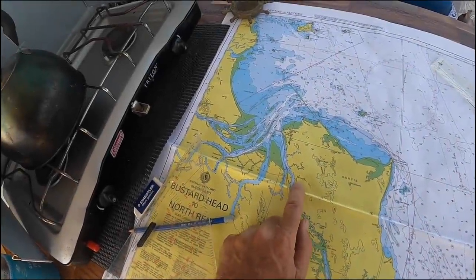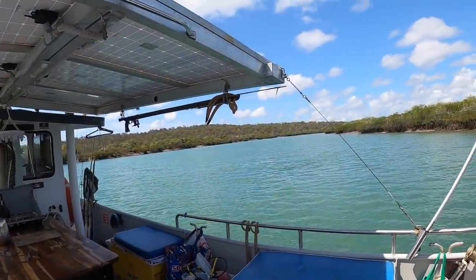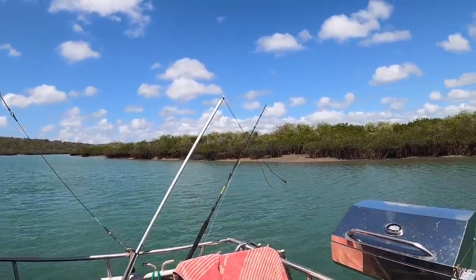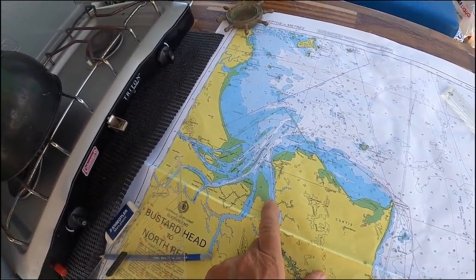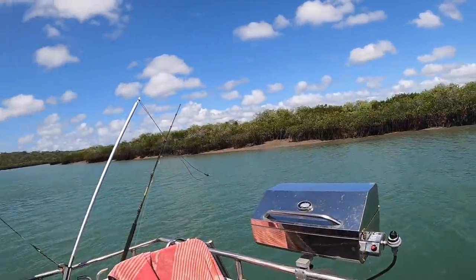Once we're through the Narrows, we anchored in Badgers Creek here overnight. We're about to head north now to Pacific Creek, which is closer to being back out in the ocean outside of the Narrows. The next trip was quite short. We came out of Badgers Creek and simply went up here towards Pacific Creek. All right, let's fire it up and head up there.